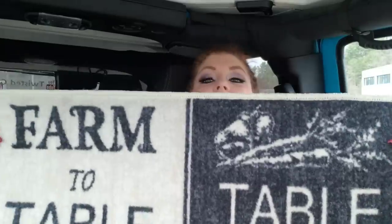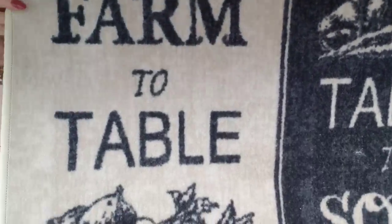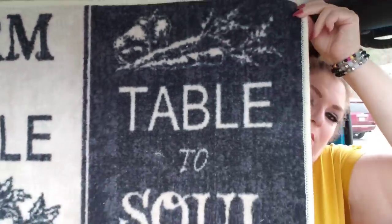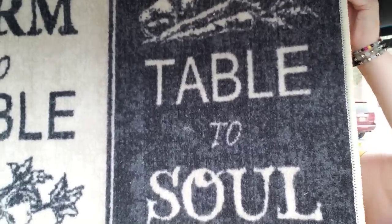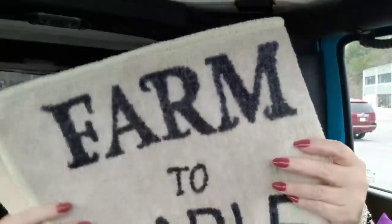Farm to table, table to soul. How cute is that? This is a good size rug for $3. It's got a nice rubber back to it, so it's not going to slide all over the kitchen. How cute is that? OMG, I love that. I didn't even know that it said table to soul. That just makes it a little bit better, don't you think? I just think it's super cute. This color would match probably any kitchen, so I just think that's pretty fabulous.